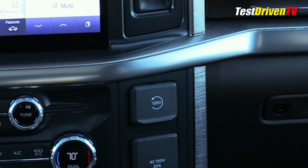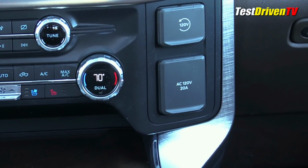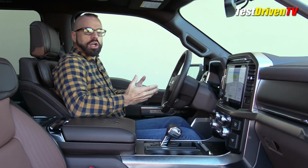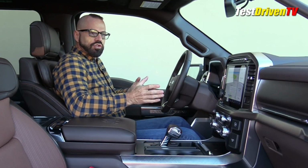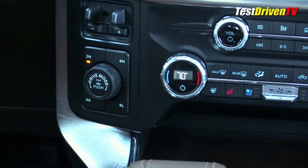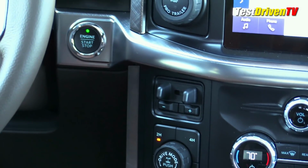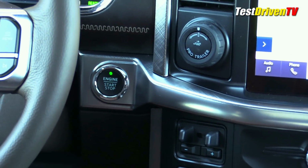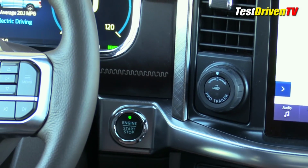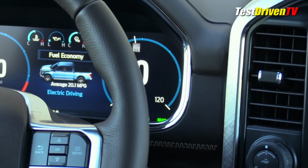That wood extends to the steering wheel, the door panels, and down here on the console. They paired it up with a beautiful brushed aluminum trim. Some of the trim's actual genuine aluminum and some of it's plastic, but it all looks consistent. It looks of a high quality. It's got a great feel to it. I'm really impressed with what they've done here in the way of making everything not only look good, but feel good.